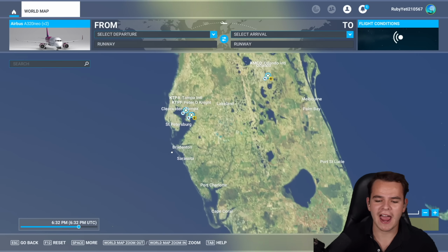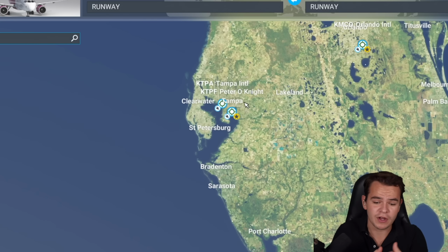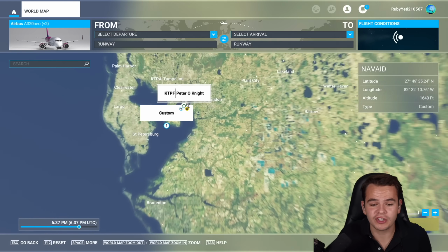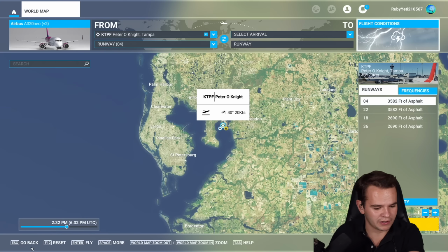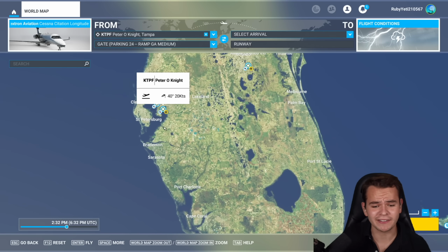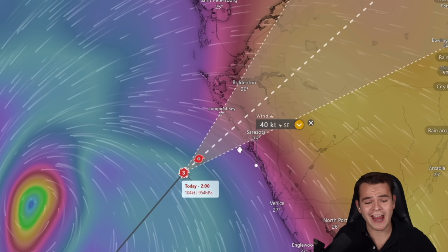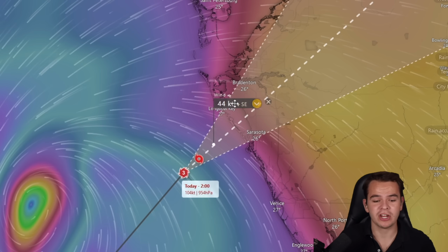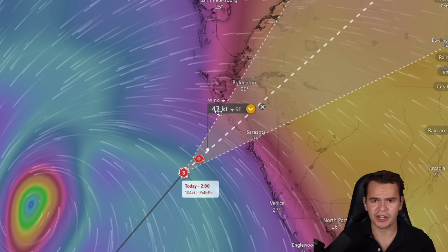And I would like to find out, Tampa, a place where it was mandatory to evacuate the houses, is it possible to still take flight there in the midst of the hurricane? Obviously, we are using live weather here. We're gonna fly from Peter O'Knight's airport to Sarasota, which is pretty much where the hurricane is at right now. I mean, here off the coast, it's reported 47 knots of wind, without keeping the gusts in mind.